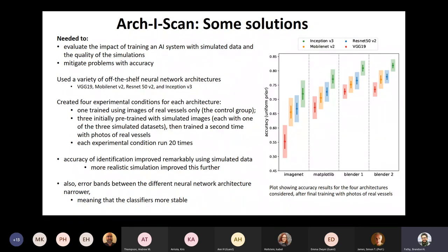So Santos and Evgeny, I think, were working on this using off-the-shelf neural network architectures. There are 4 different ones there, and I don't know what they all mean, so I won't read them out. But the one that's important to watch is Inception v3. They did experiments first by training just on the whole pots, that's this lot here, ImageNet here, and then with Matplotlib, and then with Blender 1 and the real vessels as well. Twice training with just the simulated ones, and then the simulated ones and the real ones. And you see, as we go through, they become more and more accurate.